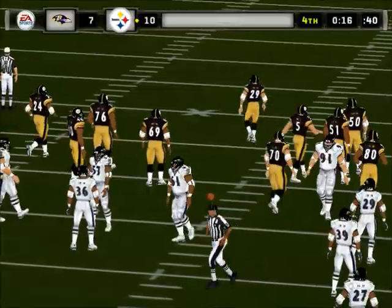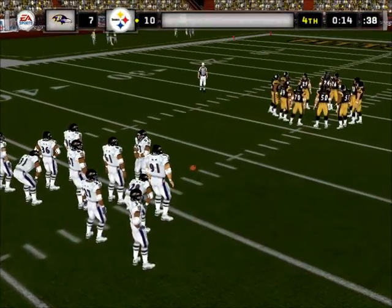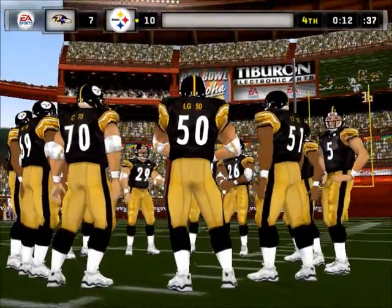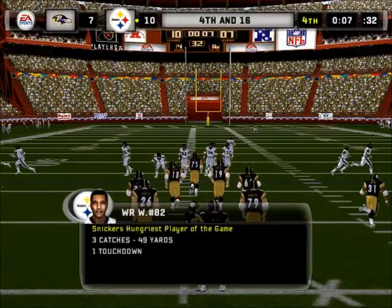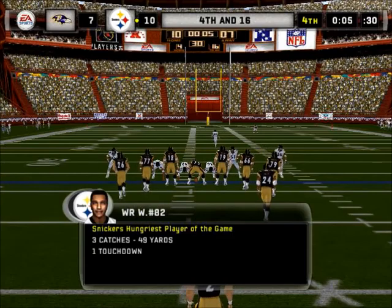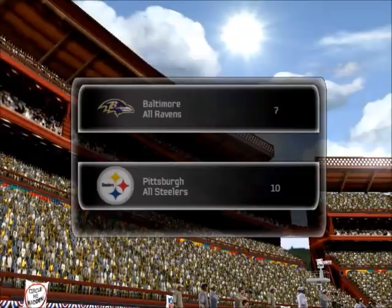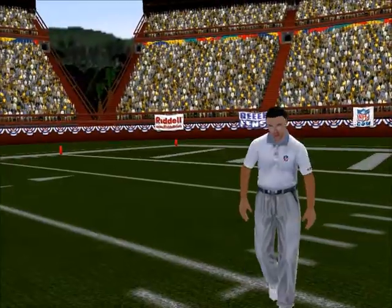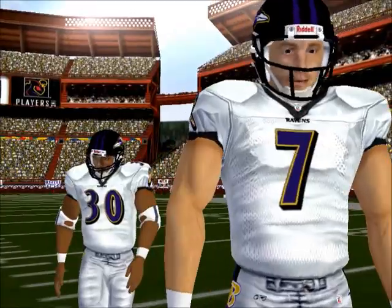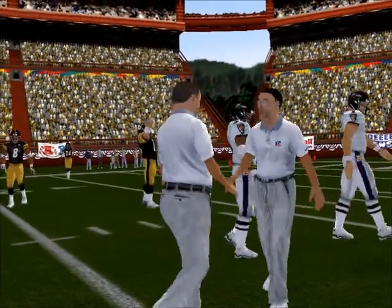Fourth down coming up, but with 16 seconds left, that's not going to mean anything. They're just going to let the clock run out. Wide receiver number 82 is going to get player of the game with 3 catches for 49 yards and a touchdown. And the clock is ticked away. 10-7. Steelers win it against Baltimore and move on in the tournament. AFC East play begins next.